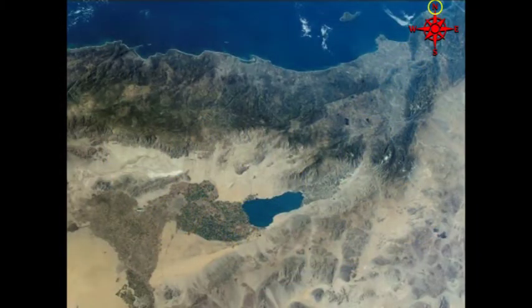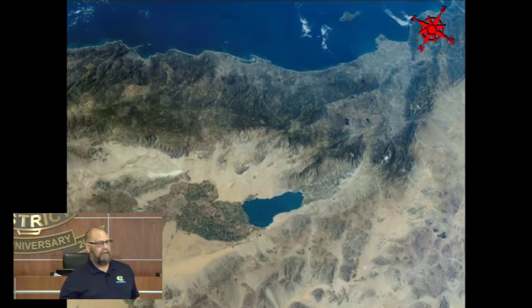Okay, so here's the picture. Now, before we get into the details of it, I'd like to point out at the top right of the screen, you see something we call a rose compass. And typically, when you have a rose compass on a map or a satellite picture like this, usually north is at the top. But in this case, the picture is turned sideways. So north, in fact, in this picture is not at the top. So just keep that in mind. North, in fact, is right there. So north is pointing to the right. West is at the top.